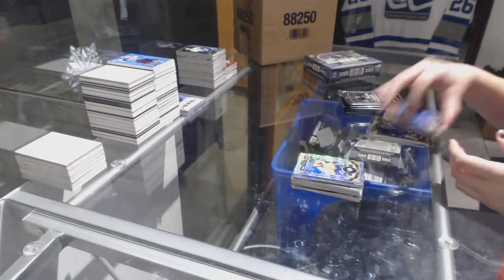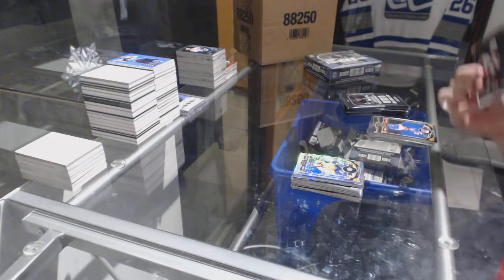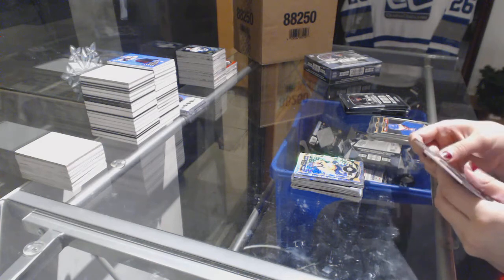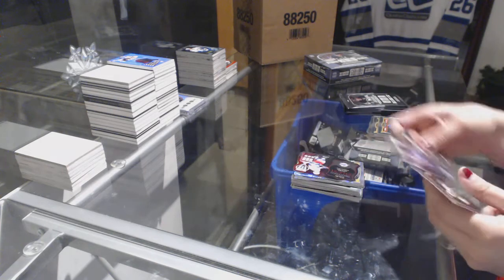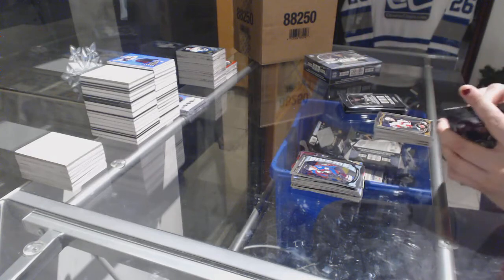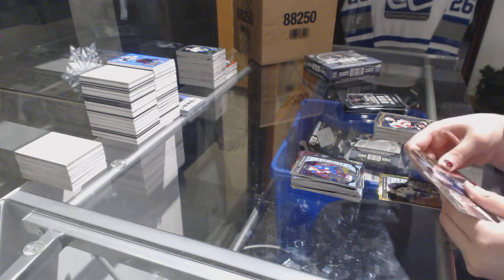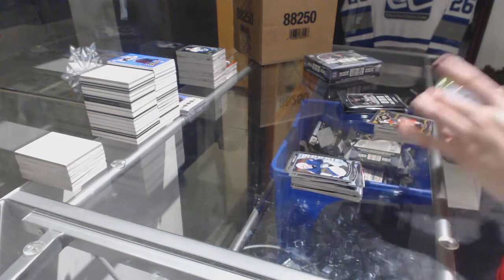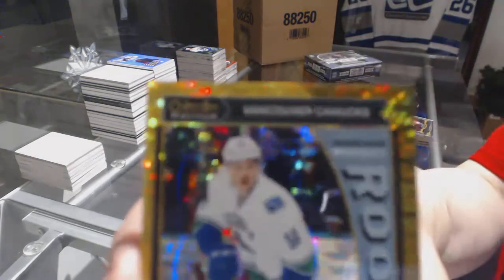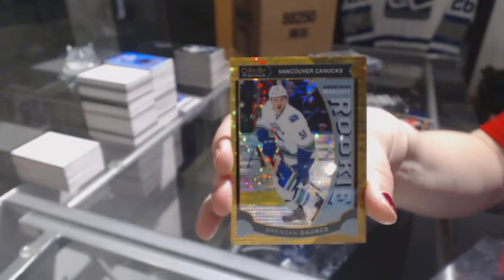Tracks of Forsberg for the Nashville Predators. Trophy Talon die cut for Arizona of Team Mussolini and Mikko Rantanen rookie for the Colorado Avalanche. Connor Hellebuyck rookie for the Winnipeg Jets and a Seismic Gold rookie number to 50, Brendan Gaunce for the Vancouver Canucks.